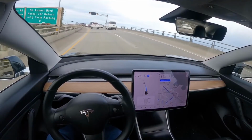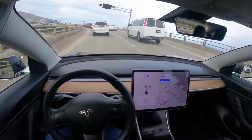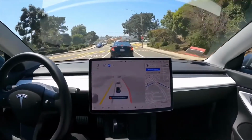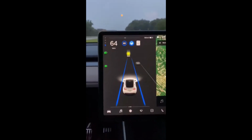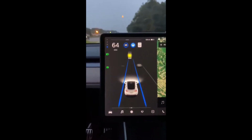One issue we hadn't really seen until now, because traffic sign recognition has not been activated for a significant period of time as a part of Tesla's full self-driving suite, is the system mistaking the moon for a yellow traffic light. A Tesla owner recently posted a video showing the full self-driving system confusing the moon for a yellow traffic light, which was prompting the car to slow down.